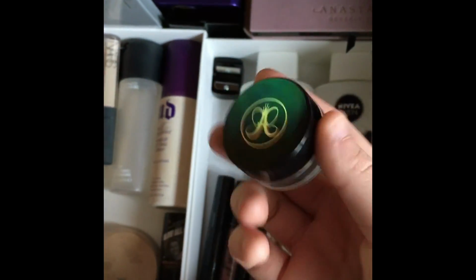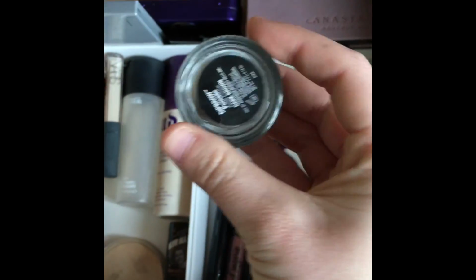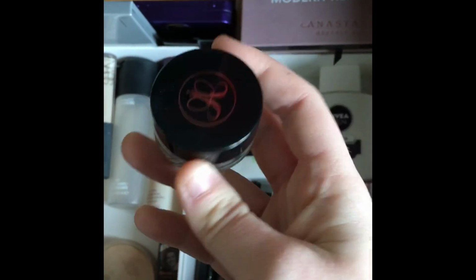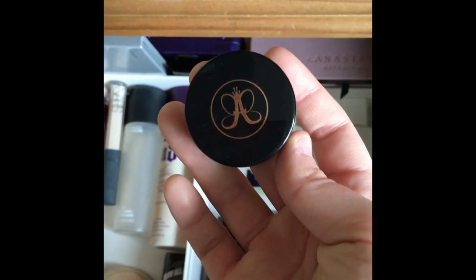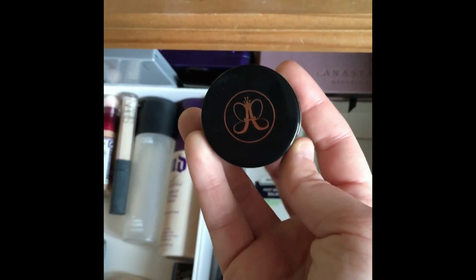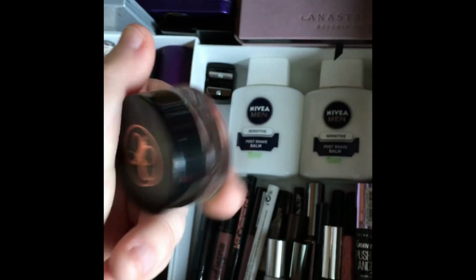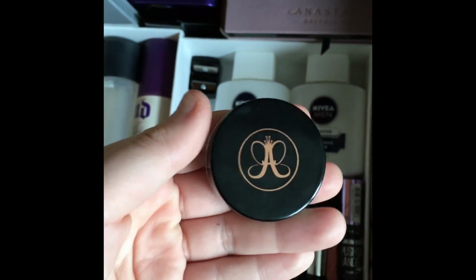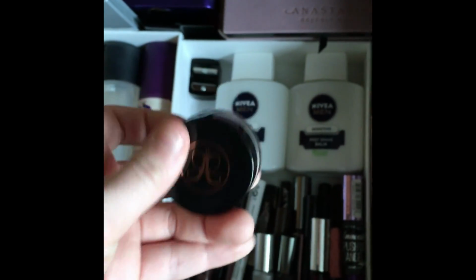I then also have in here my Anastasia Dip Brow Pomade. This is in the shade Dark Brown. I use this literally every day. It's really good for your eyebrows, and I don't think it's quite pricey. It's £15, but it literally lasts so long, and I absolutely love it for my brows. It just works so well if you want natural or outstanding brows. So yeah, I absolutely love that as well.